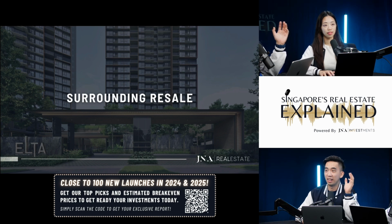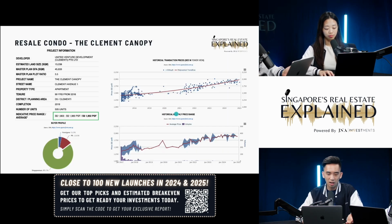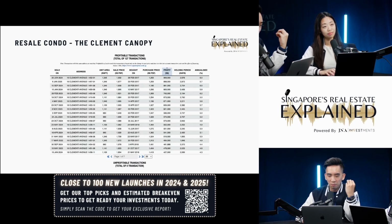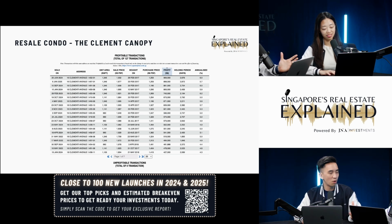Okay, next up, let's compare the layout to see how does Elta compare to Surrey resale. First up, we have Clement Canopy, completion 2019. How much profit they made? They made close to 900 plus K. For a big size in 1346 square feet. So you can see, they're 4 bedders.